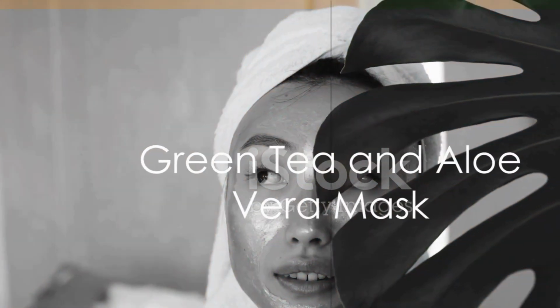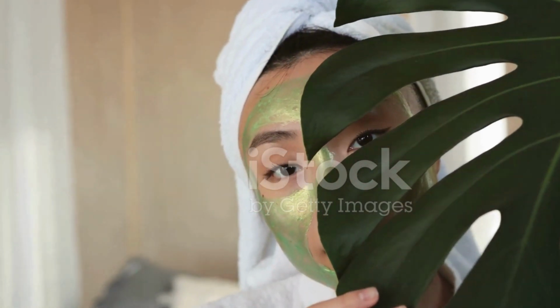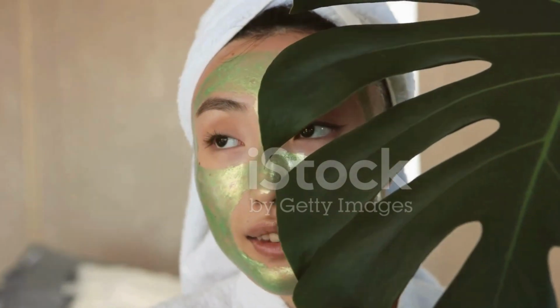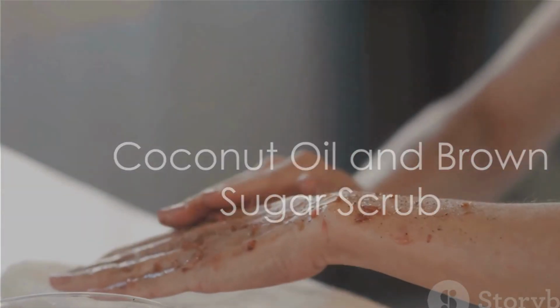Next, experience the calming effects of the green tea and aloe vera mask. The soothing properties of green tea combined with the inflammation-reducing powers of aloe vera create a refreshing facial that revitalizes your skin. Our fourth facial brings you the coconut oil and brown sugar scrub.